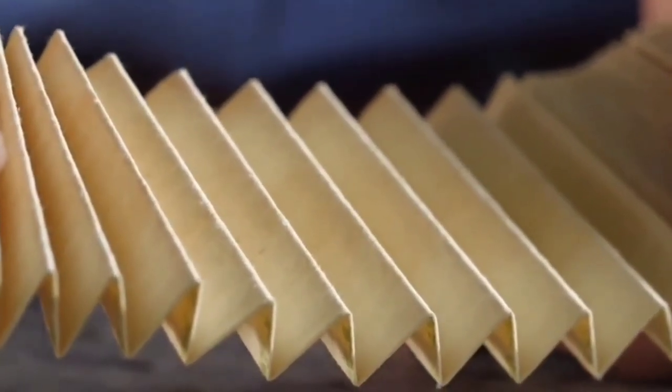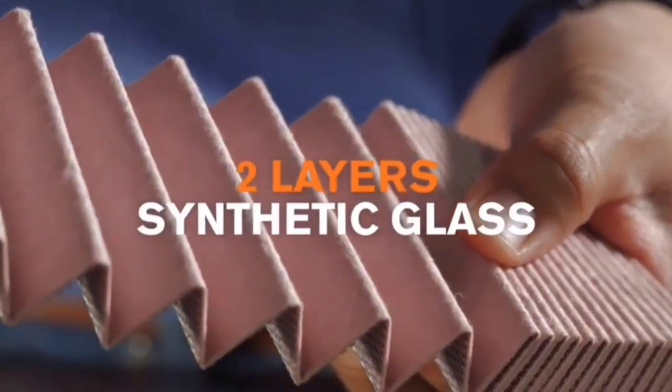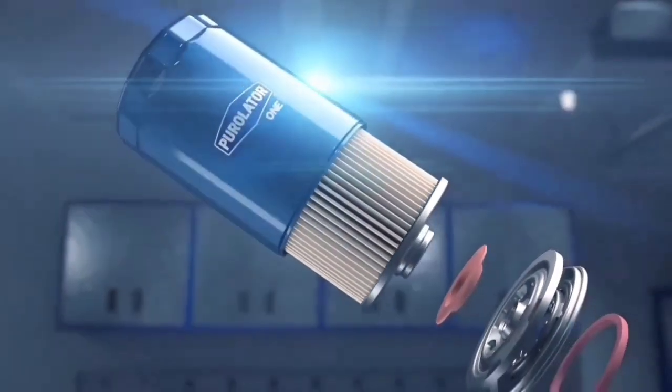But here's the catch: one of these filters has a unique feature that sets it apart from the rest. Can you guess which one it is? Stay tuned till the end to find out. Let's embark on this enlightening journey together.